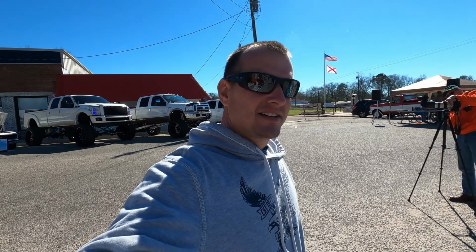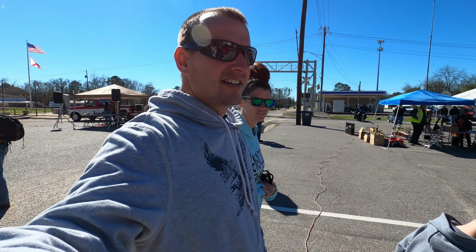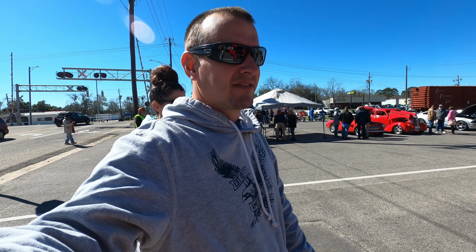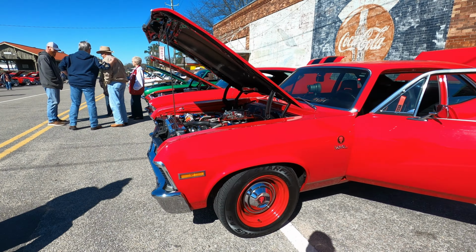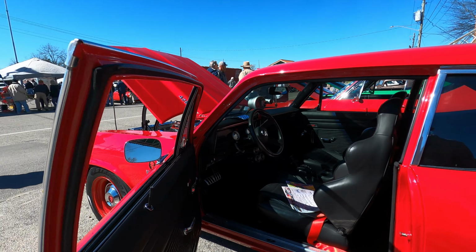Every time I see this car, it's supposed to be in a movie coming out. It's an old Nova. It's clean. Next to this red Chevelle also. It's a clean car too. A big motor in both of them. Let's check them out. I've seen it quite a bit, but man, it is a clean car.